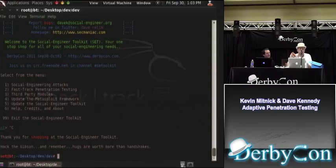This is just one of the many features in the new version of the Social-Engineer Toolkit that will be released today. Again, I'm not releasing the Oracle, the Java code signing one as of yet. It is definitely there. It's ready to go. I just want to make sure that I'm doing everything legally when I do it.